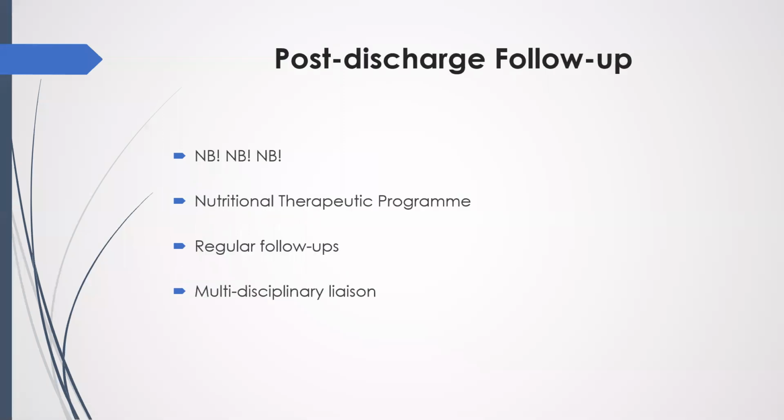Looking at post-discharge follow-up, I think this is very important for all our patients to have a proper post-discharge follow-up plan involving the multidisciplinary team: the clinicians, the dietitians, the nurses, the speech therapists. Liaising regularly in that multidisciplinary team will ensure that the patient might have increased 6-month post-discharge mortality benefits.